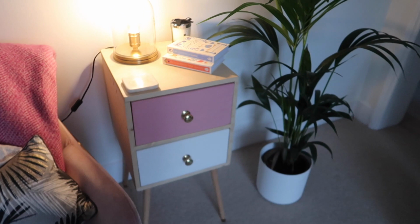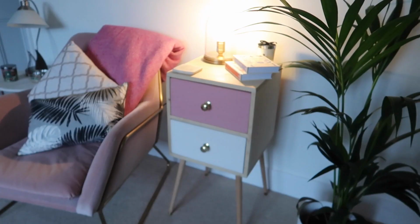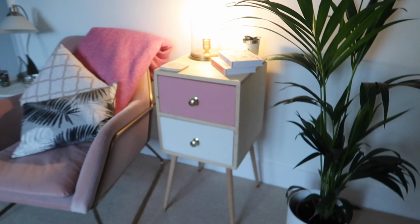By the way, oh, cute. It's my little chest of drawers. It's so retro. I'm in love with it. I'll leave a link down below where you can get it. And it's just so unique. Like, no one else will have one of these.